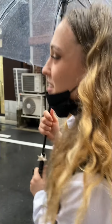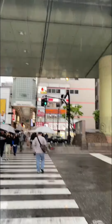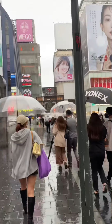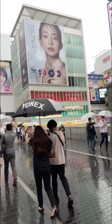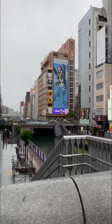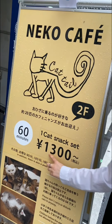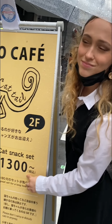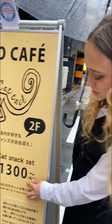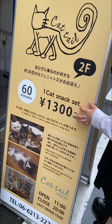And there's so many cat cafes in the area, but this is the closest one. 60 minutes, only 1300 yen, which is about 12 US dollars. And you get like a little snack and a drink for 60 minutes.